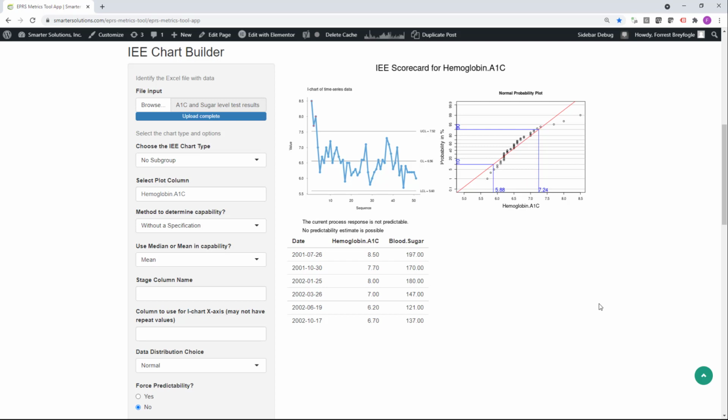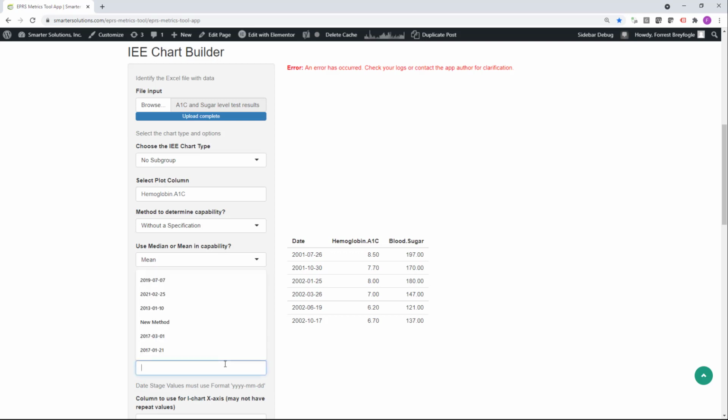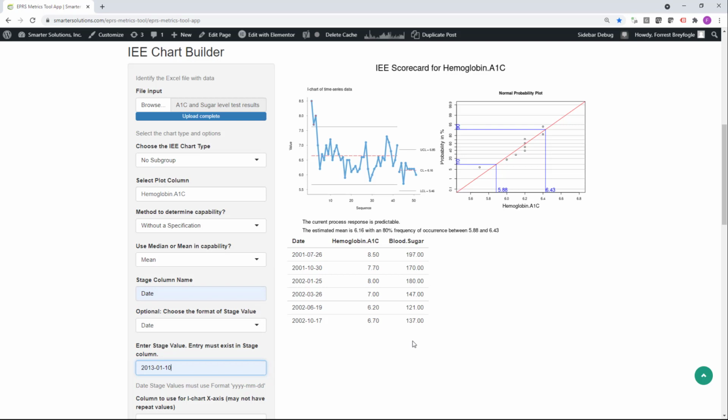So we can see that we need a stage. What we're going to do is stage off of the column date. And then we want to tell the program that we're going to use a date to stage it. Now we need to enter the date value. So for our particular case it's 2013-01-10. So now you can see that our chart has been staged.